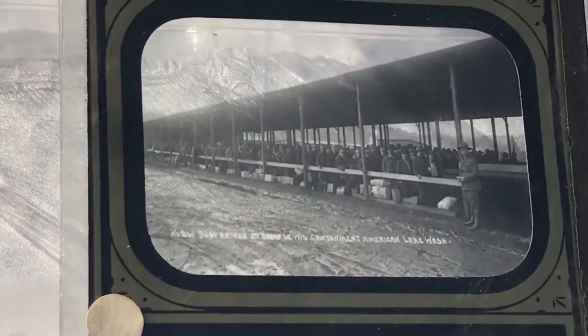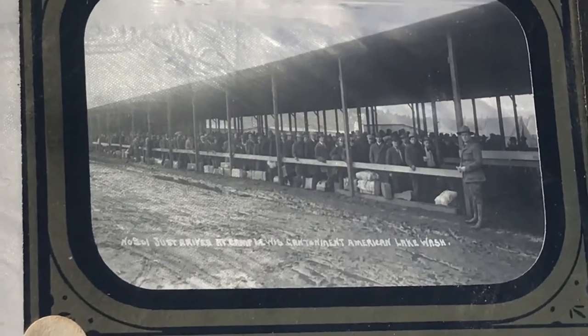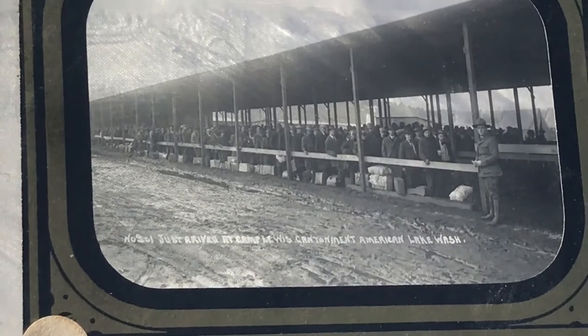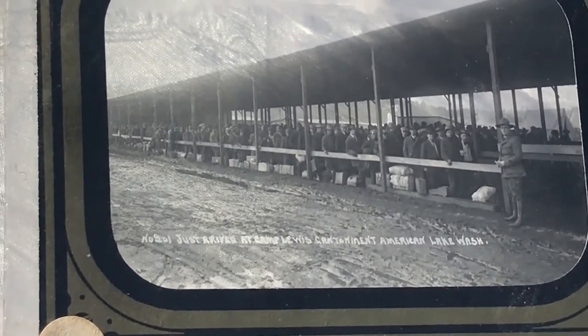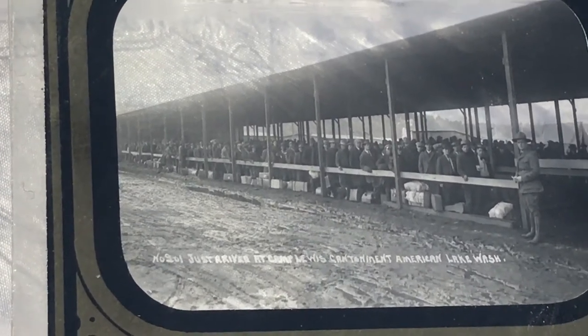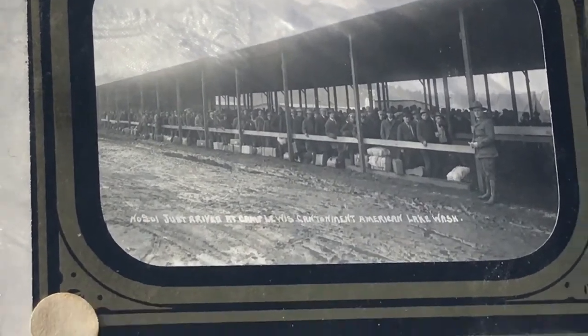hospital. Remember the flu. The flu was vicious in 1917. Many people died of the flu. It came back from across the pond from Europe, the big war. Now it says here, just arrived, Camp Lewis, again, this is Camp Lewis. They have a big lake up there. I believe the lake is called American Lake.